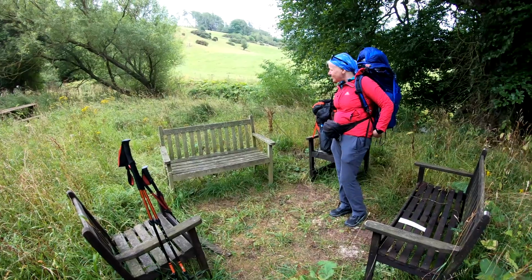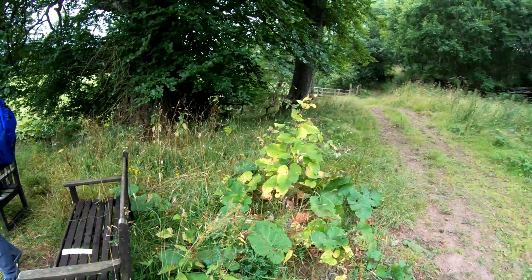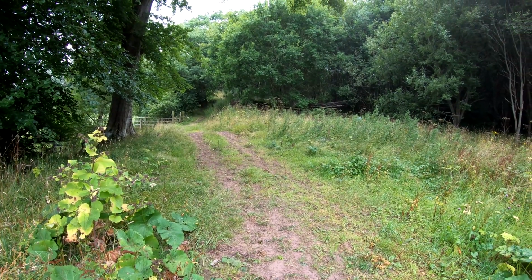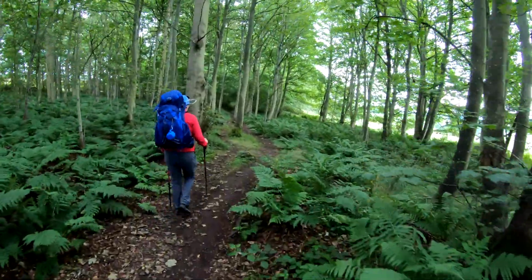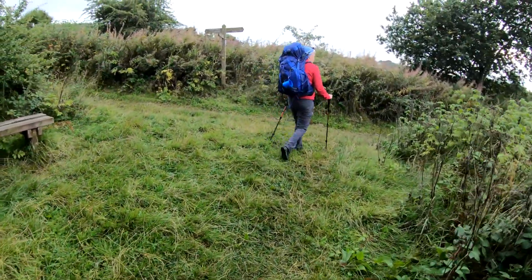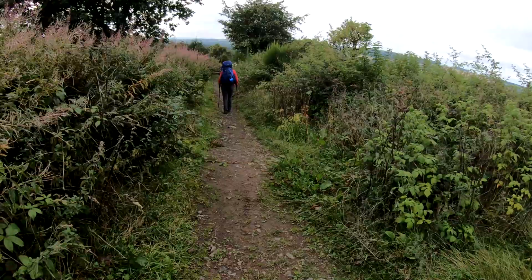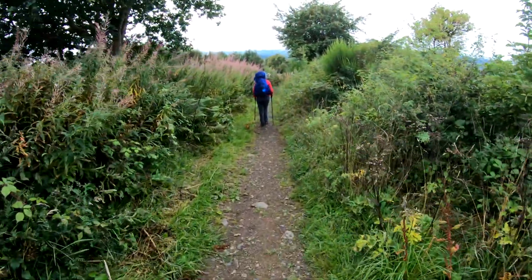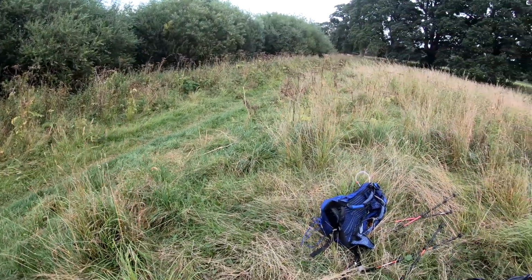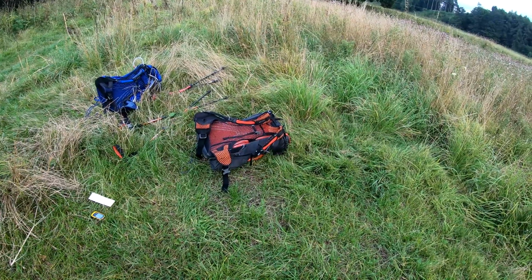Right, cracking little tea spot. So we're fed, and we're going to carry on for maybe another hour or so, and see if we can find a decent pitch for the night. Right, I've been walking on this river path for about 20 minutes, and we are just going to plonk ourselves down on this little bit of grass here. So I think this will do for the night.